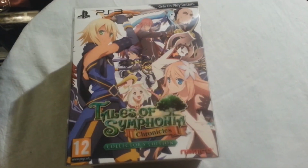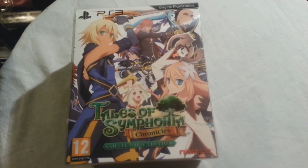There's this really nice art of the Symphonia 1 characters. Oh, of course, and on the back we have the crew from Symphonia 2. That's awesome. Oh, and also, if you put the slipcover back on the other side of the box, you get this new cover with the Symphonia 2 characters. And the logo fits really nicely down here. Isn't that awesome? So yeah, it's a really nice looking box, but let's see what's inside.